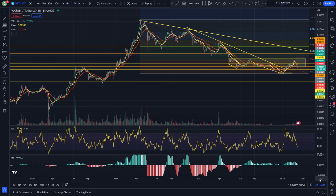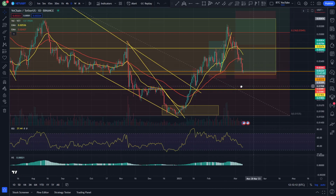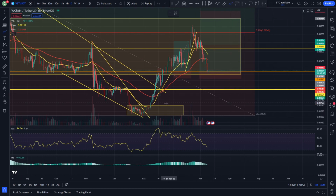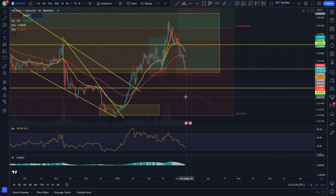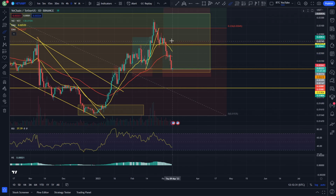And you can see here, all the way back here, we've now flipped this back into support, which happens to be also basically the bottom of this big range that we were in for a long time. You can see the resistance support. We came down and lost it, but we've come back inside the range again. And then we obviously got that push to the upside.